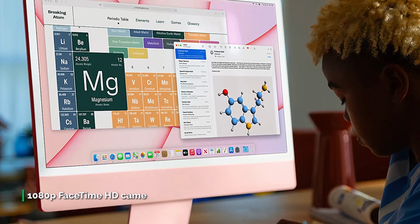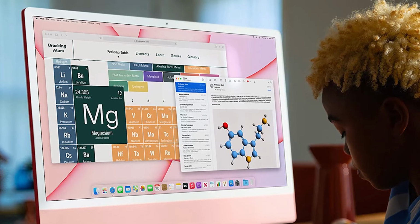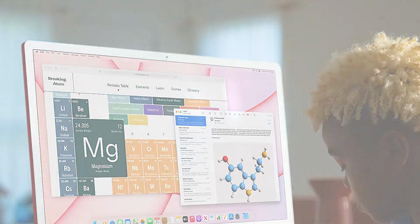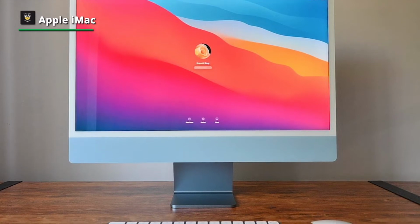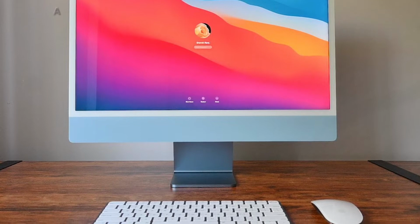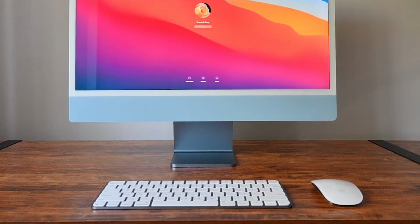blue, and silver. All-in-one PCs are more compact and easier to set up than traditional PCs, and this applies to the iMac Model 2. Thanks to its wireless keyboard and mouse that come included with the new iMac, you will only need to plug in one cable to get up and running, the power supply. It houses a 1080p FaceTime HD camera with M1 ISP for amazing video quality.